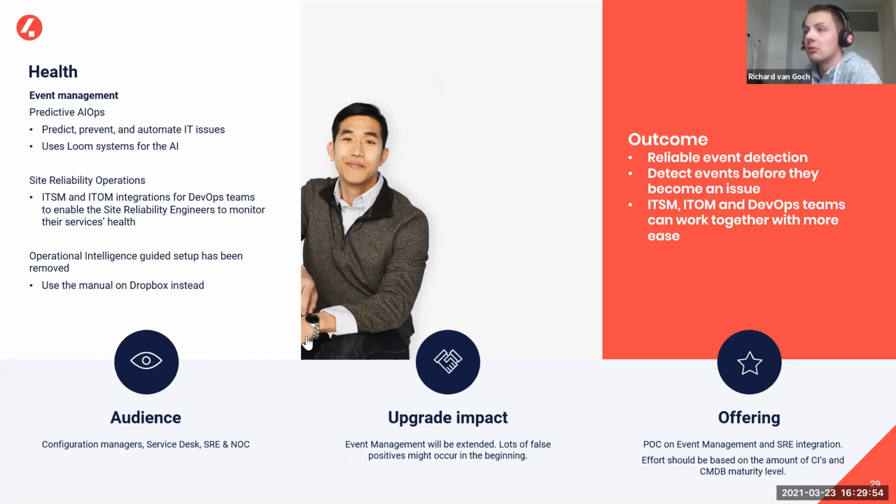Next to that, we have site reliability operations. And this is a combination between ITSM and ITOM integrations for DevOps teams that will enable the site reliability engineers to monitor their services health, so they can define their own services. And with the integrations, it will all be in line. Next slide, please.